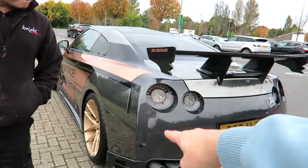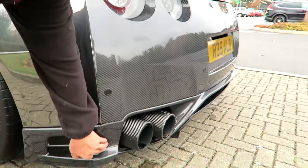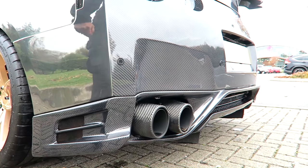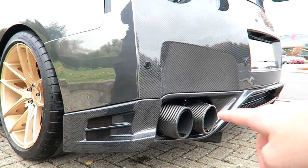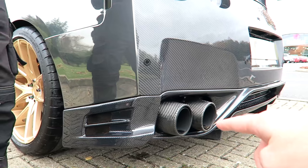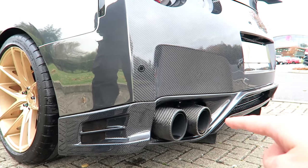That's right. Carbon rear bumper. Full carbon rear bumper. So that's this section onwards. We've got our race spec rear diffuser. We've got our full carbon exhaust tailpipes. So that's a GTC Titan, right? That is the street one. So it's not the most loudest. Not the loudest, but it's loud enough.